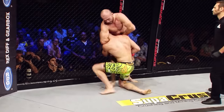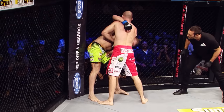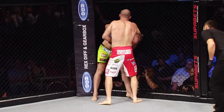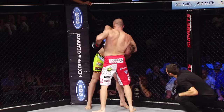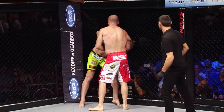And he does. Oh, and he's underneath his neck. Rafael's got this locked up. Dricus is going to have to fight out of this. And he is wrenching on the neck, but how tight is it, Dirk? Wrenching on the neck of Dricus Du Plessis is Rafael Heretic, the Polish tank. How close are the hands? His hands aren't quite close together. Now they are. Now he lets it go.